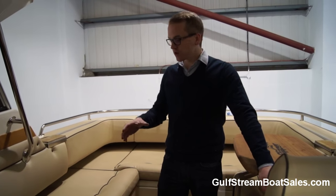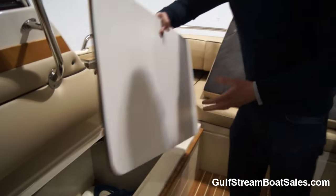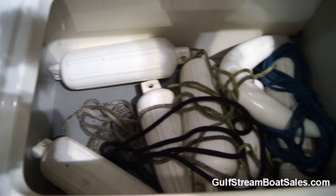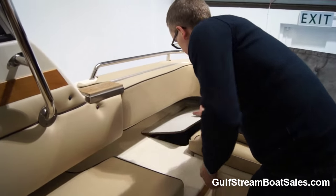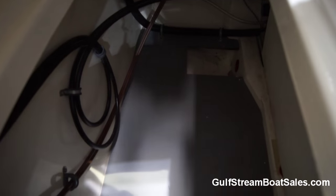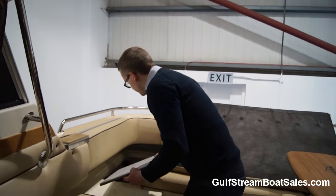There's absolutely tons of storage all the way around this rear seating area in the cockpit. So the cushions just lift out. And then we've got these lift out panels. So that's a massive locker. You can see the owner's got all his fenders and dock lines down in there. It's just a big empty locker, so that'll swallow up stacks of gear. In this back corner then, another compartment we can access fairly easily. Again, it's just plain storage. There's a couple of valves in there for probably isolating fuel, I would imagine. The floors are like a textured rubberized finish, so whenever you put things down in there, they shouldn't roll around too much.